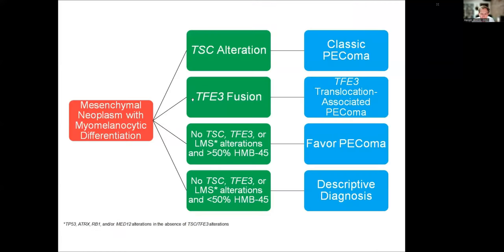Now, not too long ago, one of the publications on this topic put out this nice graphic to illustrate what the various cytogenetic abnormalities might be. And the two most frequent ones are tuberous sclerosis complex alterations. Now, this is not a readily available test. So this is not something that we do or you can do very easily, and it's not available in a commercial laboratory. So this is for classification and hopeful thinking for the future, but right now it's not the state of the art. TFE3 fusions, perhaps we can do with FISH testing or sometimes with immunohistochemistry.